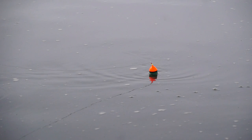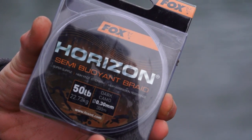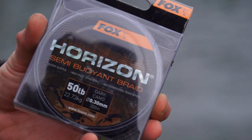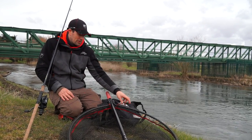So I tend to use a minimum of 50 pounds, which might sound very heavy, but even the 50 pound braid that I'm using is only 0.30 diameter. So that's less than most 12 or 15 pound monofilament main lines. So absolutely no reason not to use an absolute minimum of 50 pound.